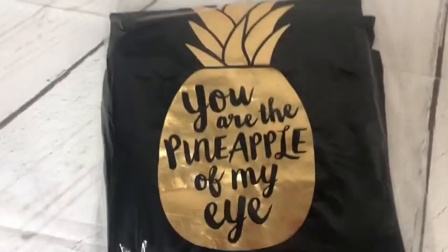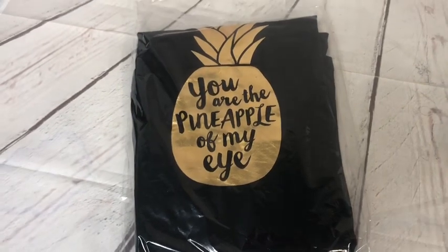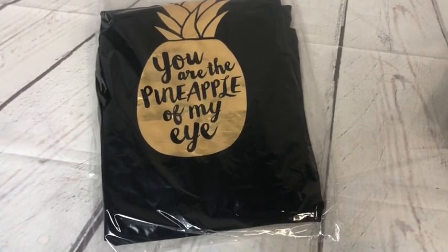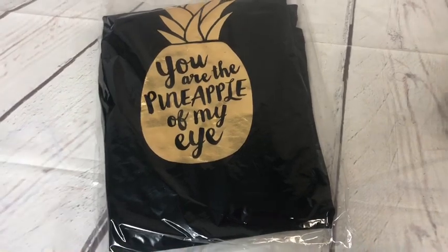And then this I got at the consignment store. It's actually new, and I think I'm in it for less than $2. And it sold pretty quickly, actually. I have a couple more similar to it, and it sold for $12.